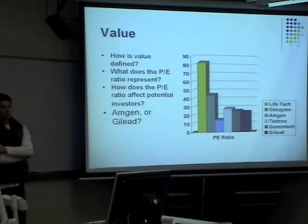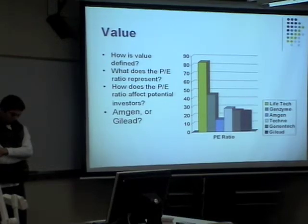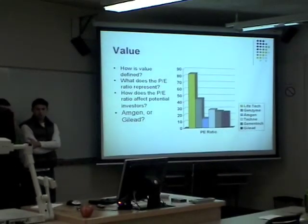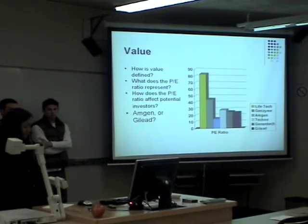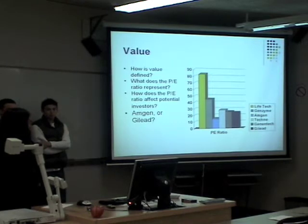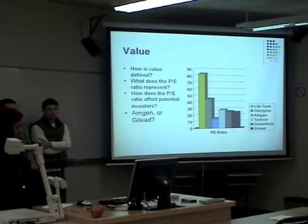The next step is value, and value is determined basically by the PE ratios, which is basically the price paid per share in relation to the profit earned by the company. The higher the PE ratio, the riskier the stock is, because it signifies high expectations and higher payout. Gilead's PE ratio is relatively low for its industry, and since it has steady growth, it indicates a good investment.